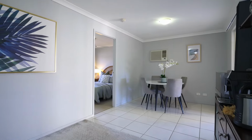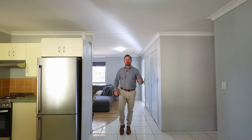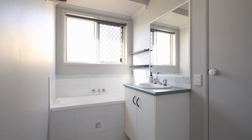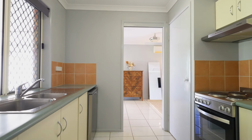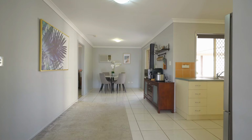The colour scheme is on point inside this great home, and I really love the functional layout. We've got a two-way bathroom that is very practical, and what the owners have done with the garage, converting it into a fourth bedroom, provides a great deal of space.